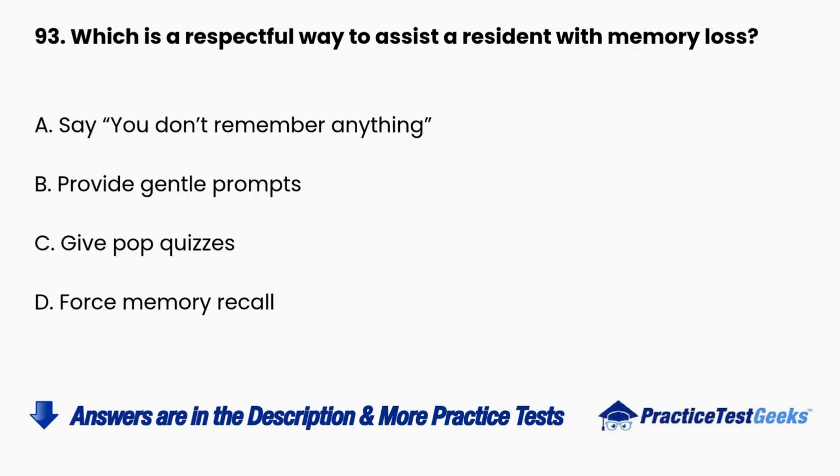93. Which is a respectful way to assist a resident with memory loss? A. Say you don't remember anything. B. Provide gentle prompts. C. Give pop quizzes. D. Force memory recall.